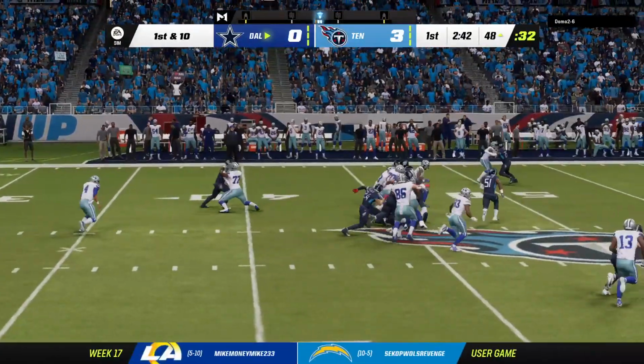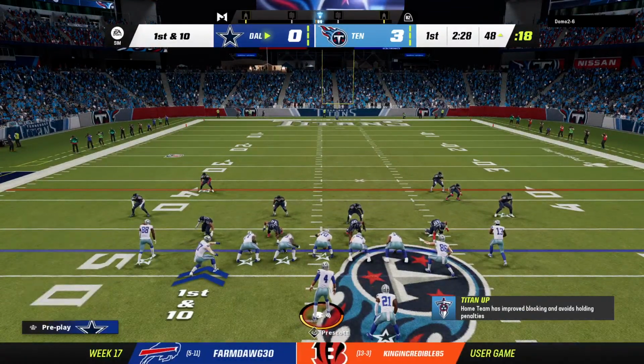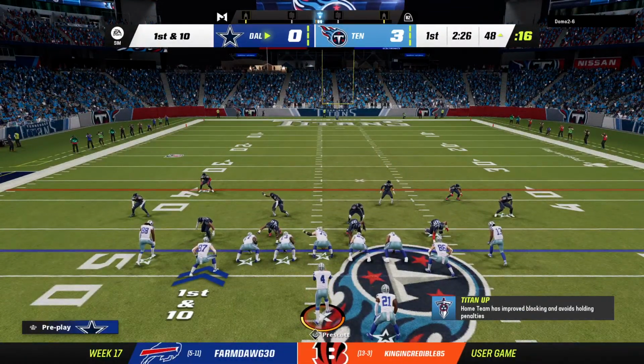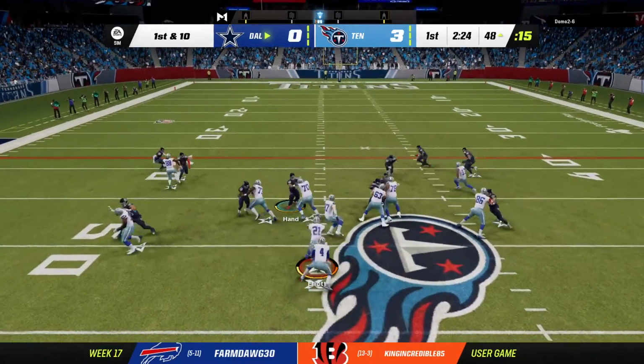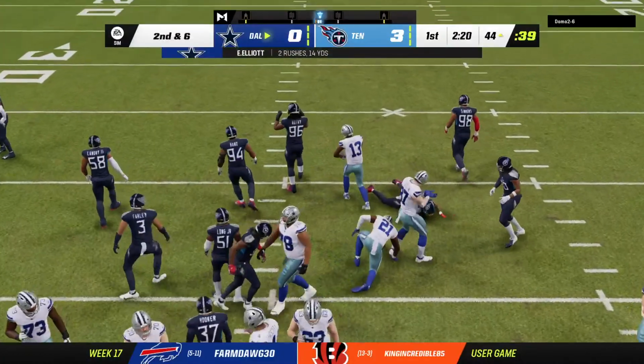A couple nice chunk plays back-to-back. I love the momentum that they're showing here early because they did it both ways, right? Threw the ball on first down for a nice chunk of yardage. Came right back and ran the ball. Looks like they got the defense set back on their heels. Let's see if they can keep this moving.